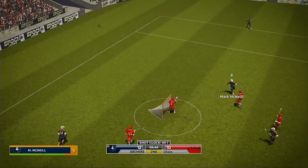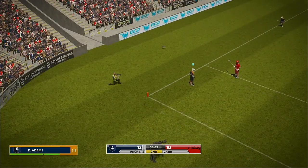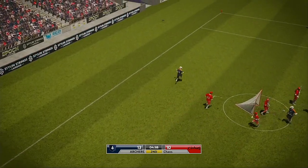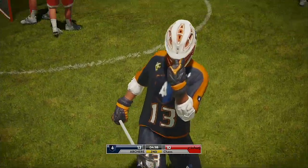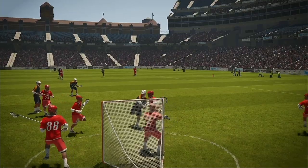Ryan. Ball side left. He shoots. Shot goes over the goal there. Lets it rip. Scores. Three in a row for the away team. The home team need to come up with an answer, and soon.